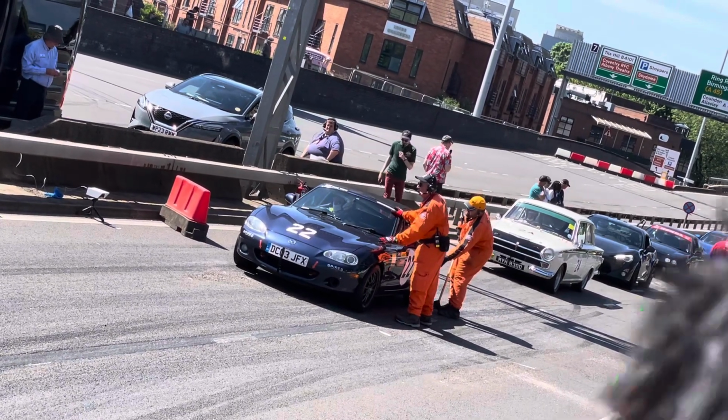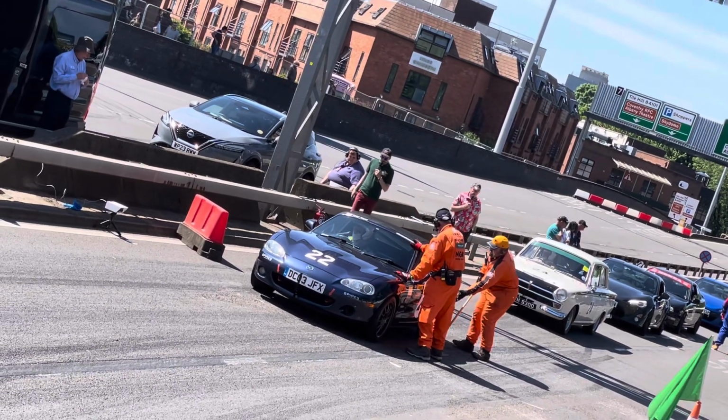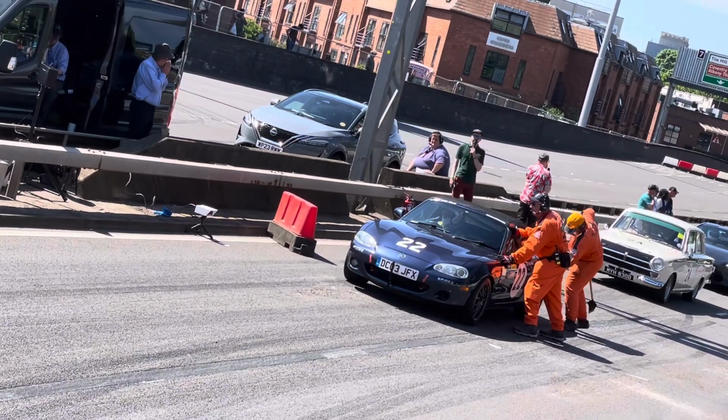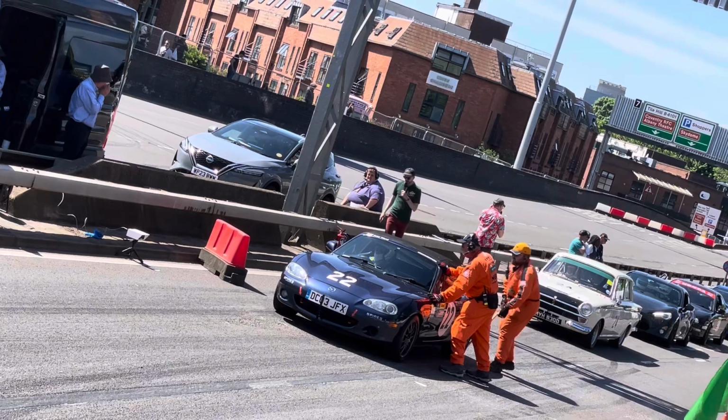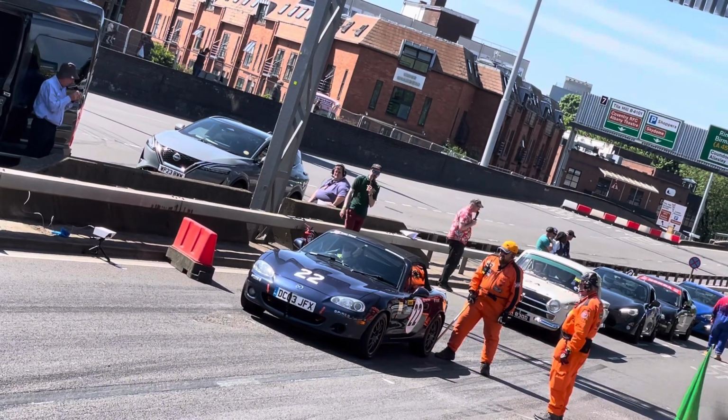Yeah, that's right, Owen. This is probably one of the most popular sports cars ever, the Mazda MX-5. That's the second generation. The first one had little pop-up headlights at the front, but this was the second generation. They're pretty much very similar.